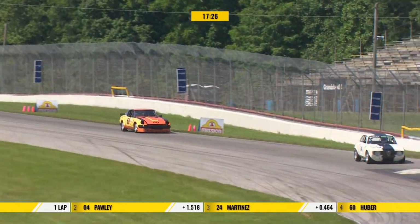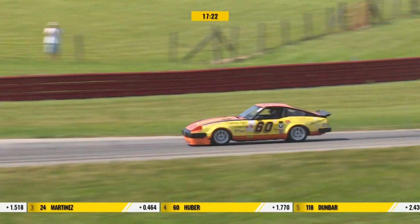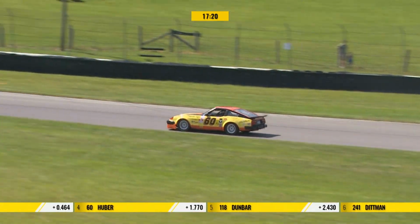Racing family history, but she loves it. Road America, I think she would probably consider to be one of her home tracks. She's from Chicago. That's David Huber there.